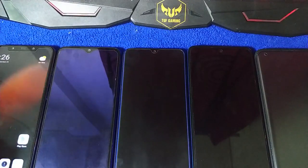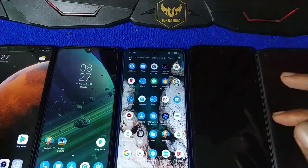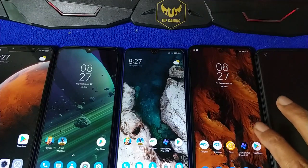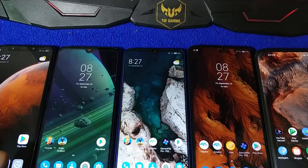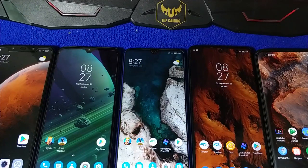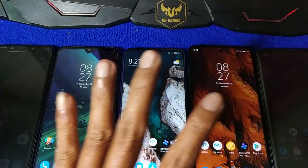Poco F1. MIUI 12 Redmi Note 7 modified MIUI 12. Redmi Note 8 also modified MIUI 12. Redmi Note 9S, MIUI 12 the Indian global. And MIUI 10 a modified MIUI 12 Xiaomi.eu Global ROM, Xiaomi.eu also based on Mi Global ROM. So among these 5 phones, which phone can watch YouTube video at 4K?